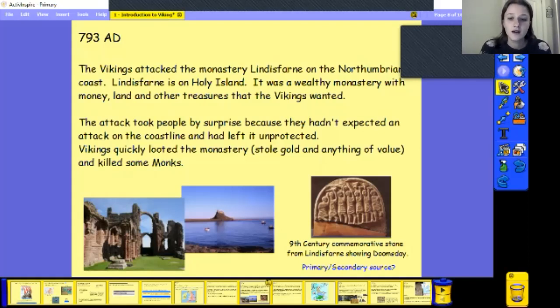So I've put a couple of pictures on this slide. This one, with the sea around it, shows Holy Island and the monastery on the top. So you can see that it's surrounded by the sea, which means it's actually quite easy for the Vikings to get there. And this is what it looks like now when it's gone to ruin. So there's still parts of it left, but it's not what it used to look like.